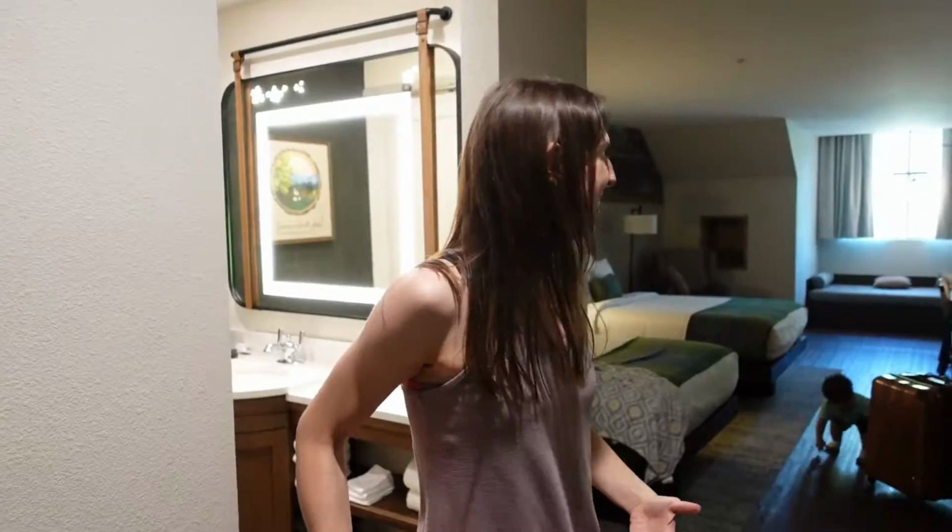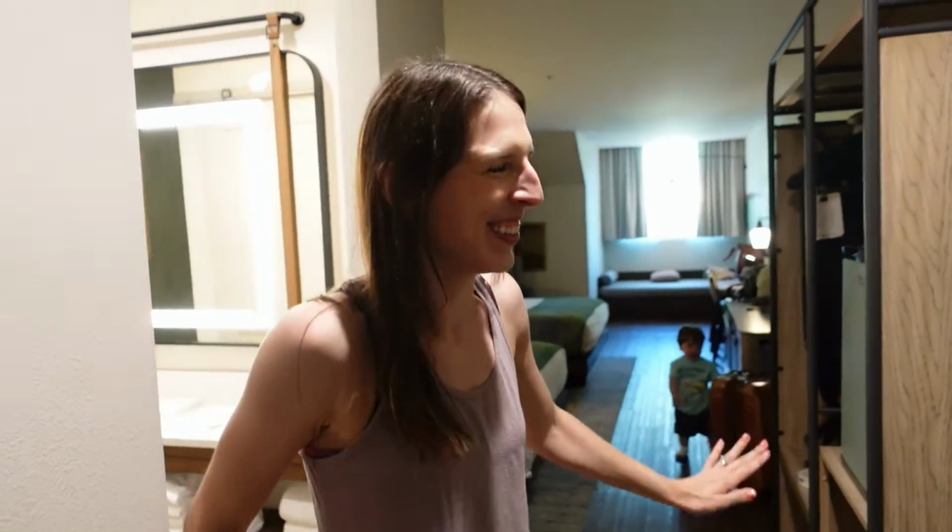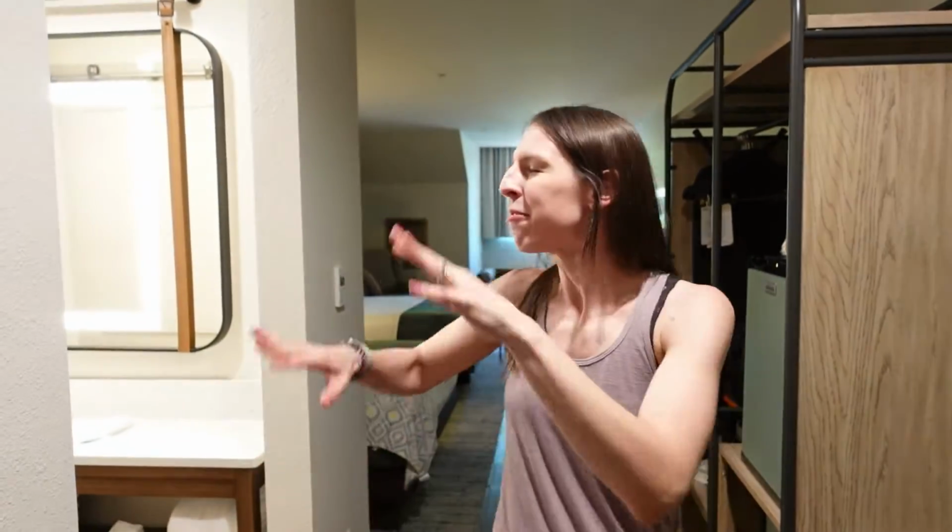Welcome to our room at the HeartSong Lodge and Resort here in Dollywood. Pardon my appearance. We just spent 10 hours in the car. He's not a paid actor, I promise. Just ignore the small toddler in the background wreaking havoc. We have put our stuff down, but we want to show off this really, really stunning room.